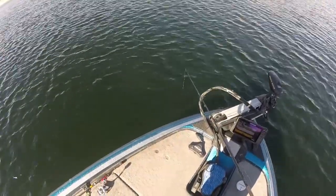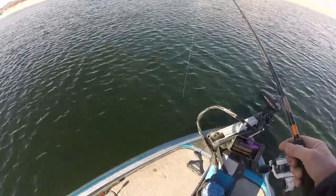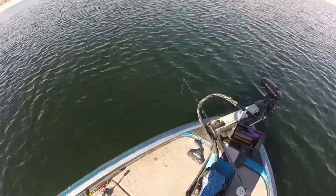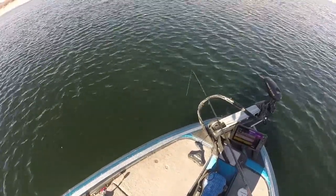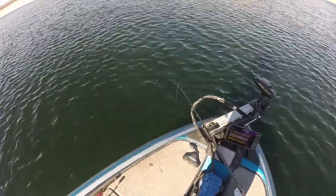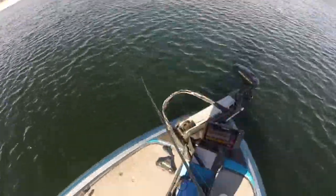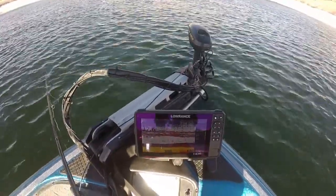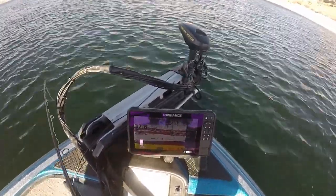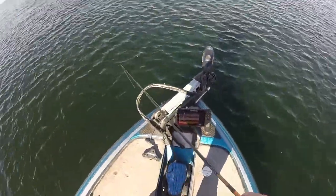Same kind of routine. Shake it about 4 or 5 seconds and then lift it about 2 to 3 feet, sometimes even 5 feet up, and then let it go down on a slack line. And a lot of times those kokanee will hit it on the way down. But you can see this is a really nice line of kokanee right there that we're fishing. And if you can look at the little peaks at the top at just under 40 feet, that's our line. Those are our lures.